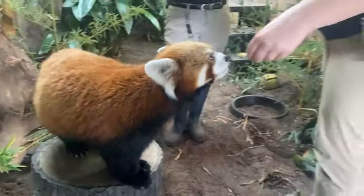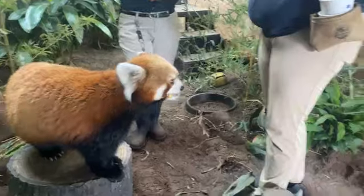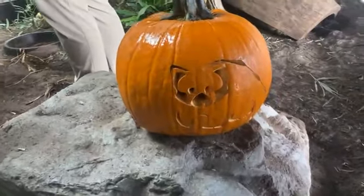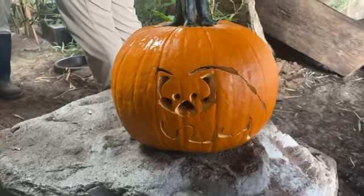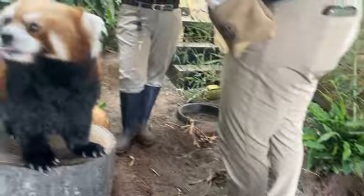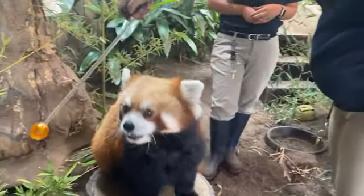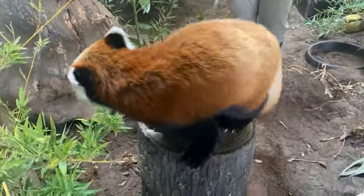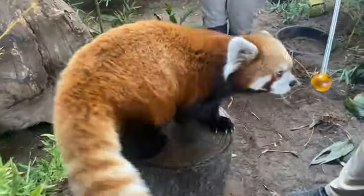So Serena asked if they like pumpkins. It's not typically something that they would eat. Také, although, really likes different sensory enrichment, so things in his environment. He loves to smell things. So he was very curious about it when it first came into his exhibit, but they did not try to eat it. They prefer fruits and bamboo. That's the majority of their diets.